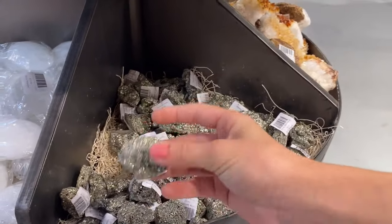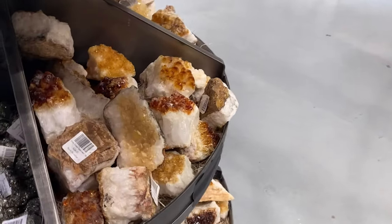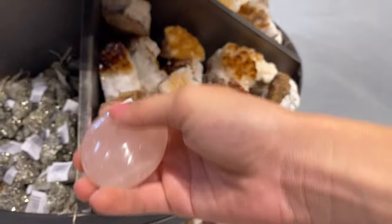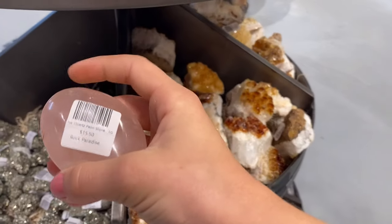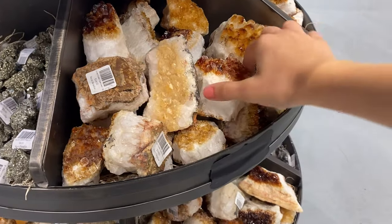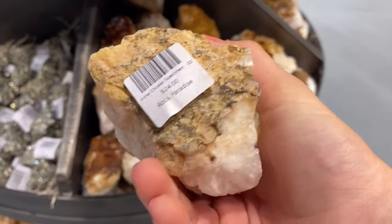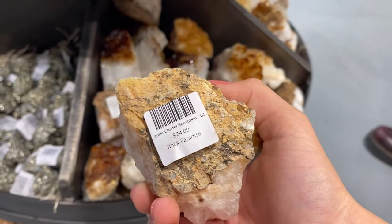Pyrite chunks, which I really like pyrite. I have a pyrite piece at home that's really nice. Some citrine. I believe that these were citrine. And then these palm stones. That was a rose quartz palm stone. Those were $15.50. Here are the citrine clusters. Ooh, pretty. These are really big. That one was $24.